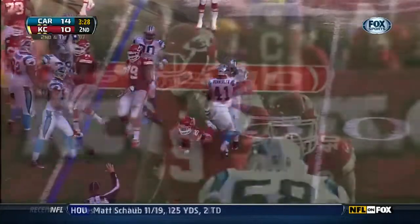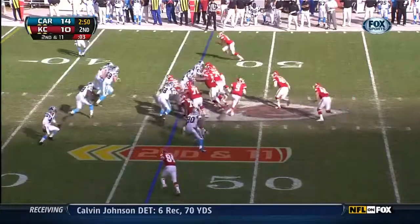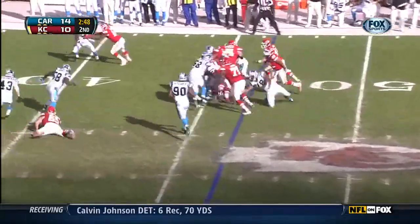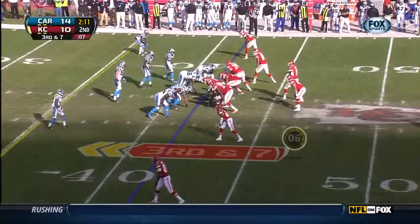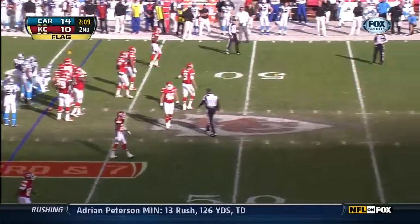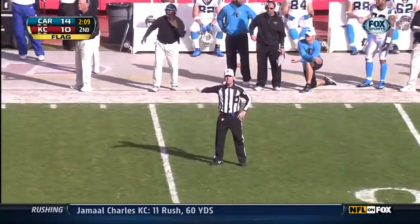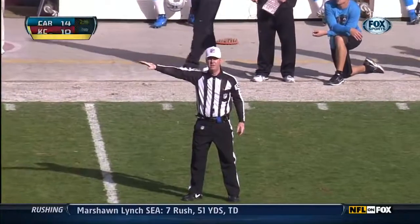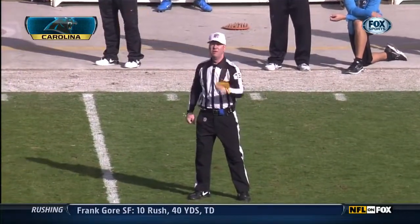Going backwards. That's second and 11. Hillis in the backfield. Hillis, he finds a crease. Practicing football players, aren't you? Yes, indeed. Movement on this 3rd and 7. Neutral zone infraction. Defense, number 95. Went into the neutral zone, which caused a reaction by the offense. 5-yard penalty. 3rd down.